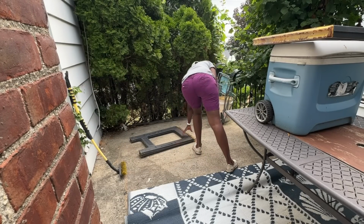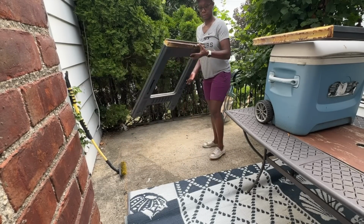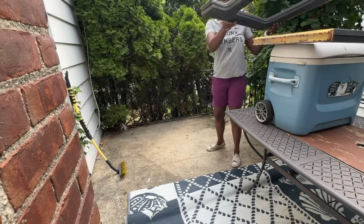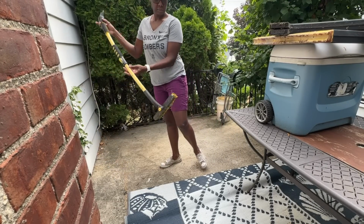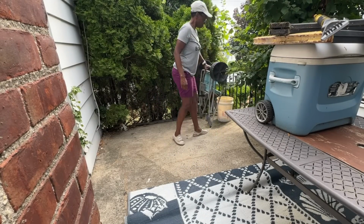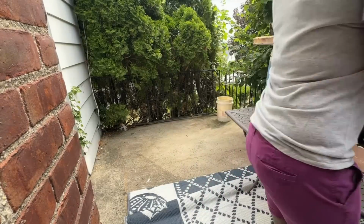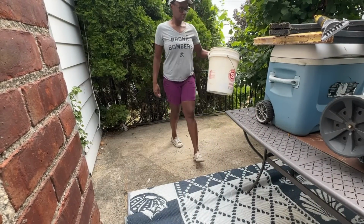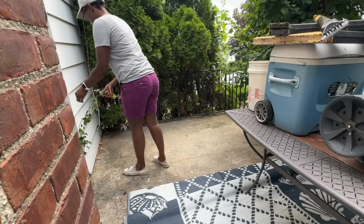So mostly everything that's out here on the patio is going to be relocated, donated, or just trashed. So I'm taking the time to just move everything towards the right hand side. I'm up really early. My husband hasn't gotten up and come out to be able to help me at this point. So I'm just moving everything so I can do one side of the patio.